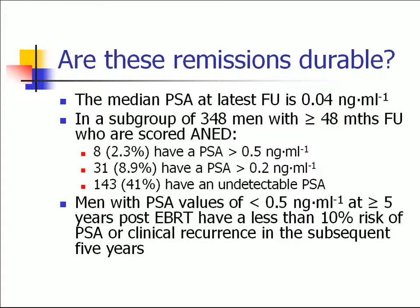So in a subgroup of these 348 men that had greater than 48-month follow-up, only 8 of them have a PSA greater than 0.5, just 2.3%. In fact, less than 10% of them have a PSA greater than 0.2. So we could use a surgical definition and actually have results that are not all that much different than what I've shown you.